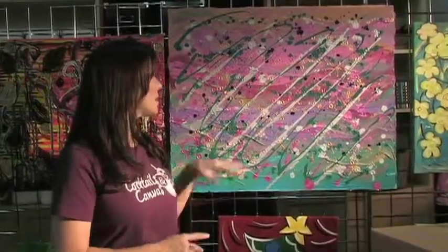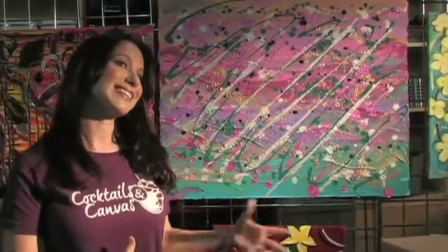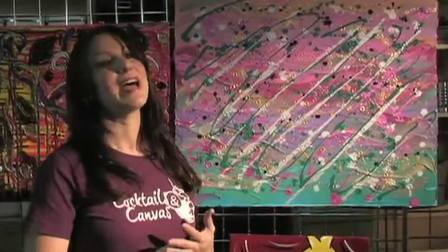Something like this, I would look at teaching more advanced students because there are a lot more advanced techniques involved here. Although it's a fairly simple painting, just getting them to learn how to use the different mediums correctly is a little more involved. For me, I prefer to paint abstracts just because they're more fun and I get to be more creative.